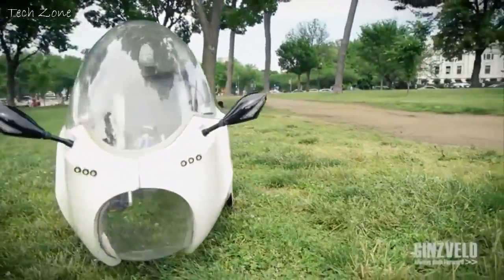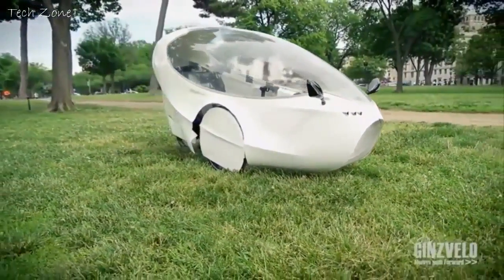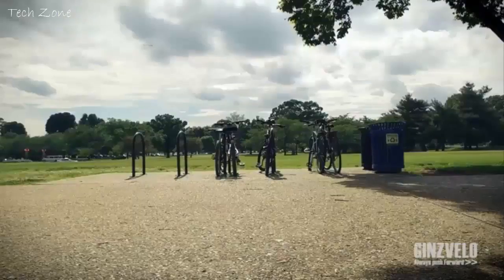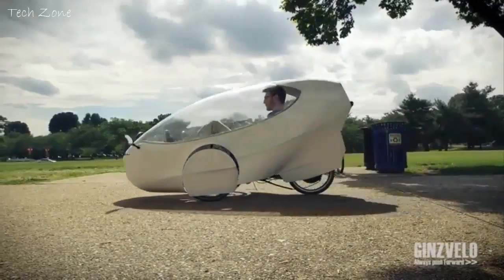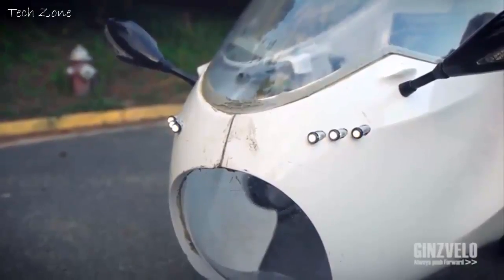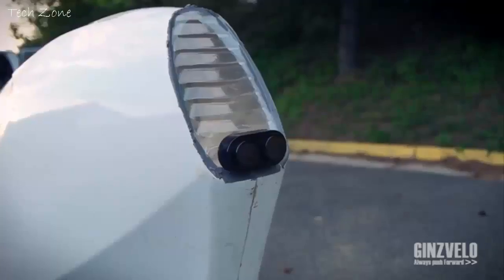You get hot when you pedal, so we took that into consideration. The air comes up under you, swaps over, and exits out the back in a low pressure area. During testing, we found that it's very efficient and we did not get very hot at all. For safety, GinzVelo includes a full set of LED, high-powered headlights, as well as turn signals and brake lights.